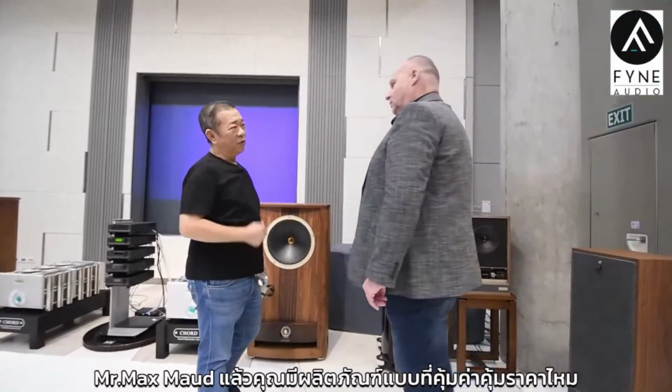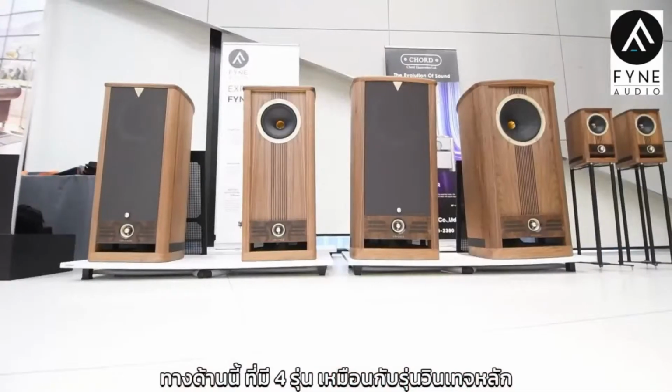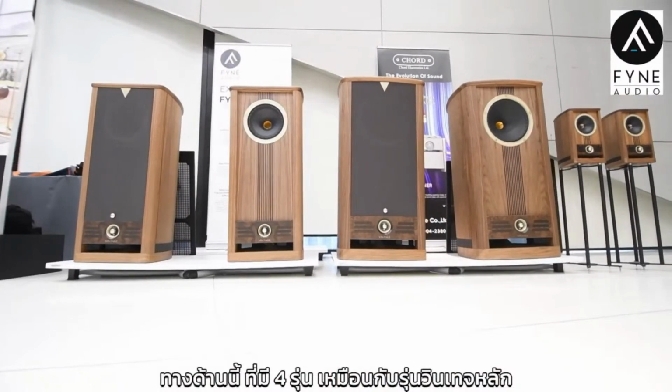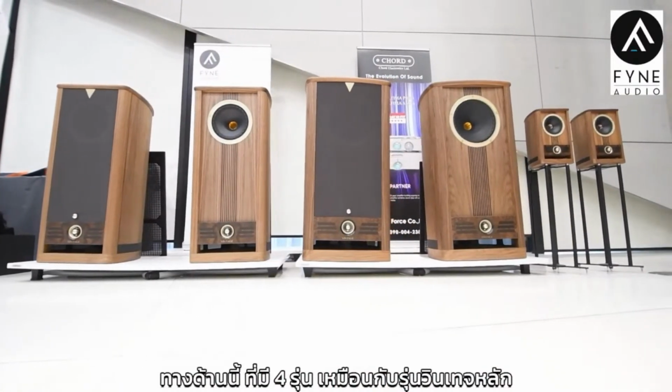Mac, how about, do we have any better value products for our living room? Yes, I knew you were going to mention this. So we have something called Vintage Classic. We can go over here. And again, there's a range of 4 models. Just like the main Vintage, there's 4 models.